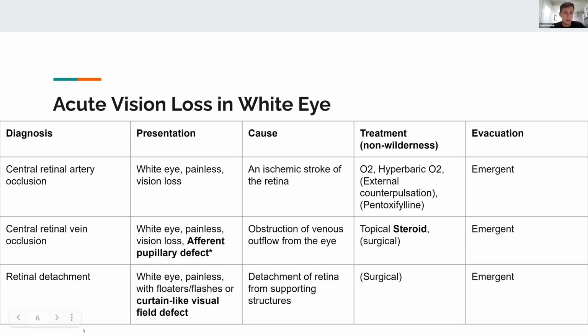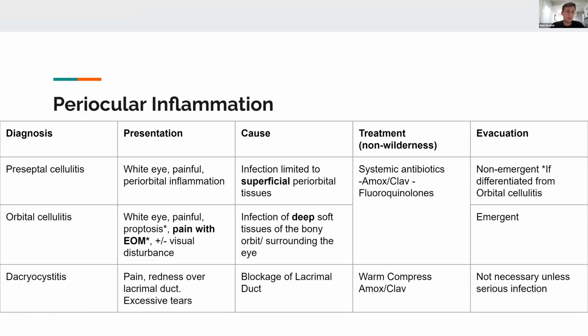Retinal detachment. This is going to be your white eye, painless, with floaters and flashes. Pretty much the hallmark here is a curtain-like visual field defect, so a descending curtain of darkness that they'll see in the eye. And this is, again, detachment of the retina from the supporting structures, which requires surgical treatment, so there's nothing really we can do in the wilderness for it other than emergent evacuation.